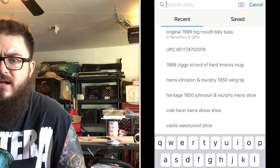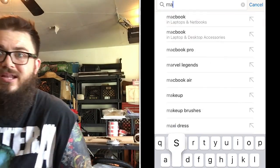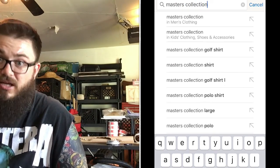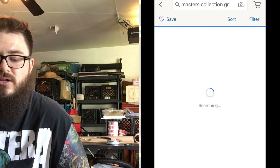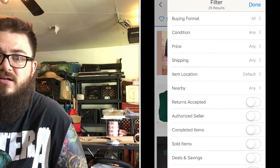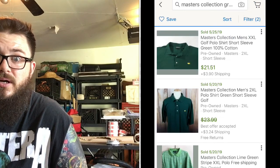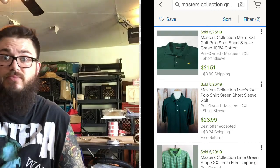And the last thing that I picked to look through would be a green Masters polo. Now this is a 2X, so anytime it's a 2X of something popular, you're gonna see there's lots of listings for this. And again, I'm gonna hit filter and then check the solds, and you see they sell between $24 and $32. So this is a 2X, so I'm actually probably gonna bid it a little high because 2X is a size that is kind of uncommon. But my theory on big guy stuff, as a big guy, is we don't like to shop in store, so if we can buy it online, we'll pay a little extra just to have that luxury. So that's how you look up your listings.